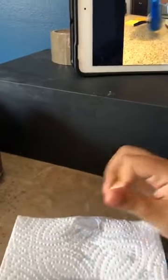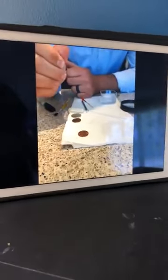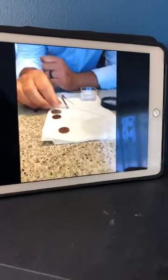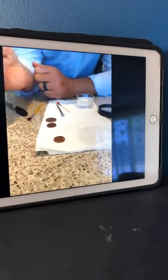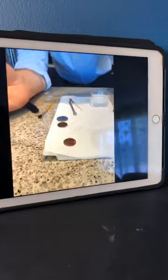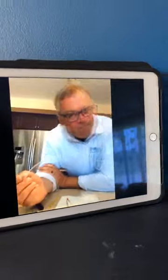And did you see what I did? I put a tiny little drop of detergent on my finger. Do you see that? Yep. Blue? Yeah. And if I just put it on the top of the penny, what do you think will happen with the drops? Do you think it will form a nice big soap bubble and I'll get 100 drops on there?